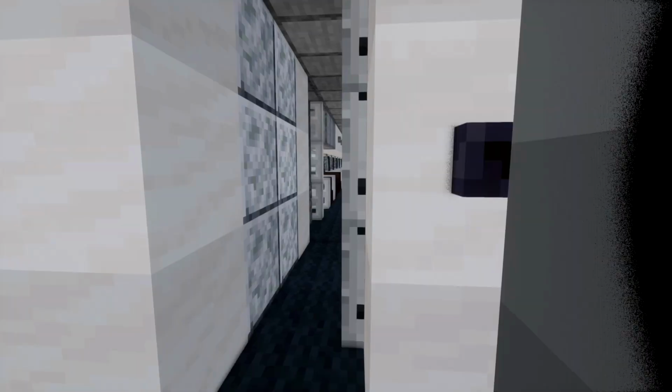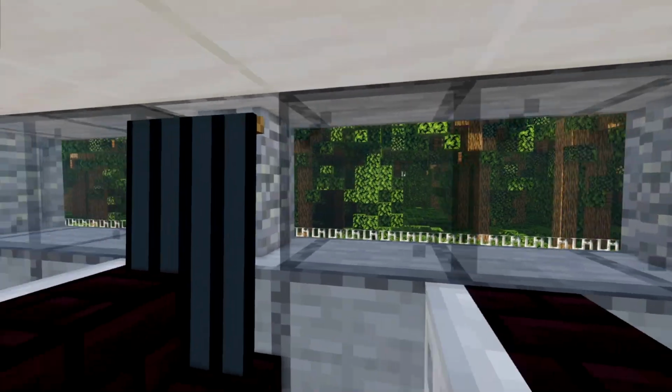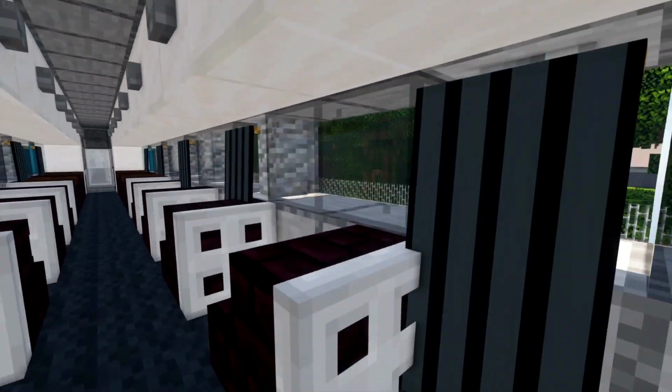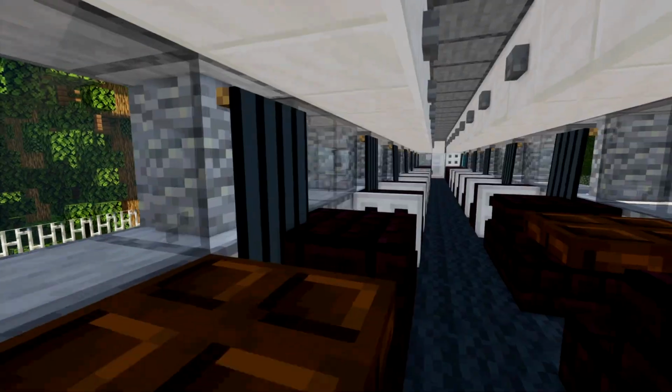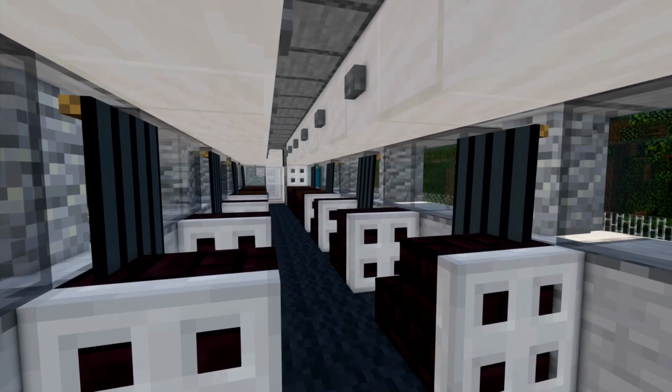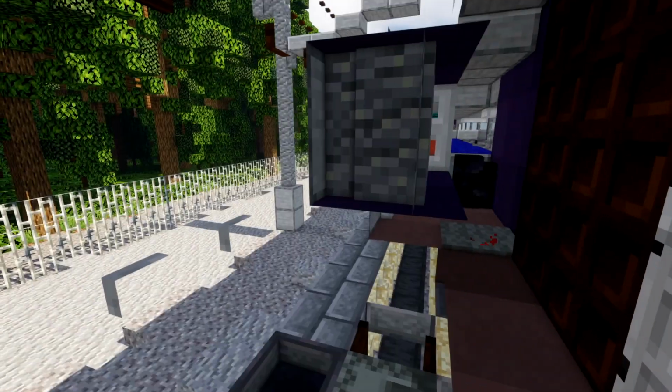And let's see what the inside of the cars look like. They're very nice, actually. That has curtains on each of the windows. Got a lot of seats and tables here. And I think he does ride Amtrak in real life, so he knows what he's actually building. Couple cars here. I wonder, is there a bathroom here? Yeah, there is an actual bathroom in this Acela Express.